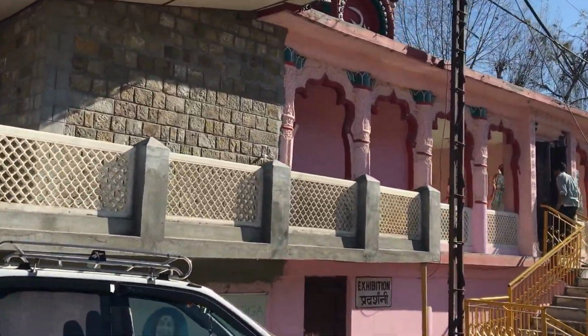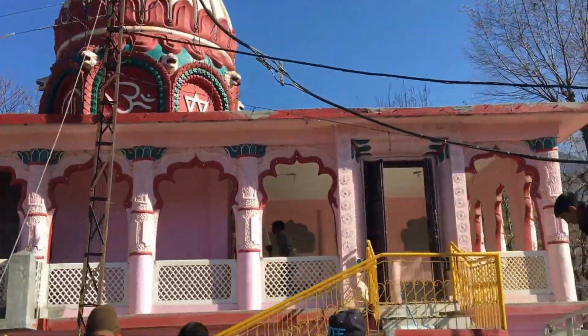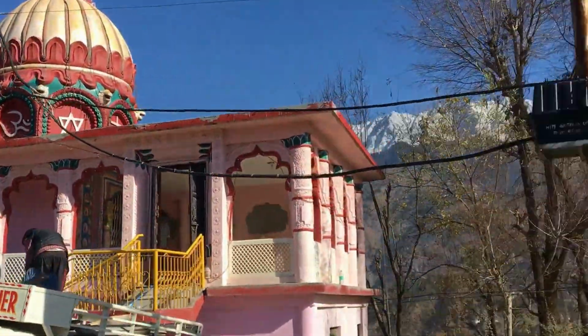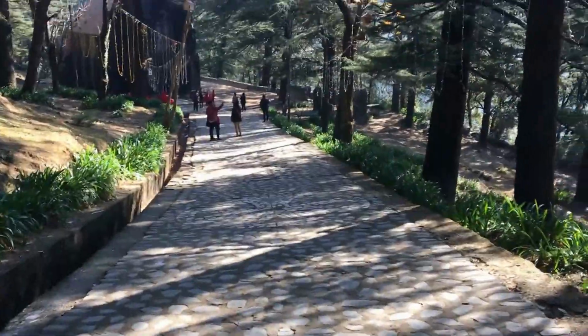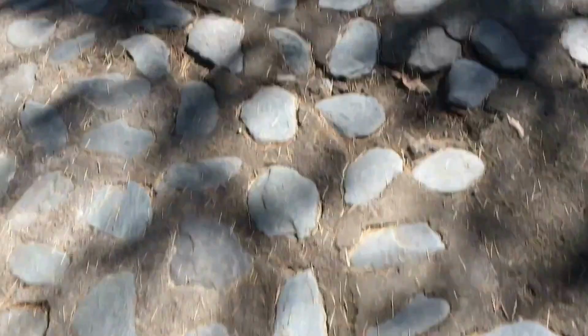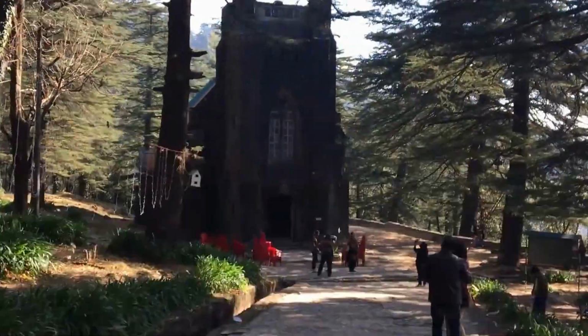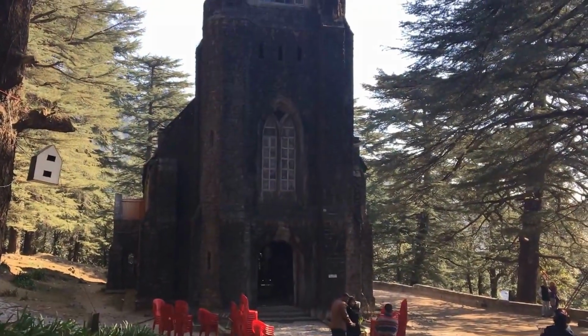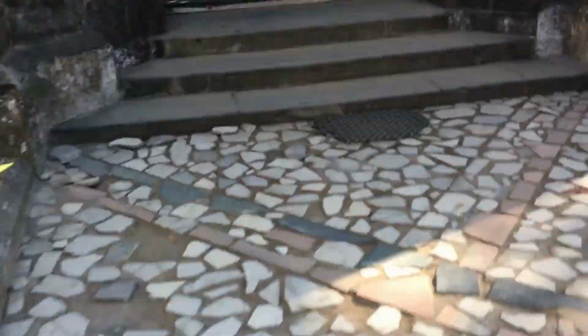I spotted this very pretty temple, so I thought I'll show you guys. So I reached the St. John Church and I went inside the premises, and the floor work was really beautifully done. I was very excited to see how the church was from inside. From outside it looked very rustic and like a very ancient structure. The rocks were black and rustic. I really liked it.